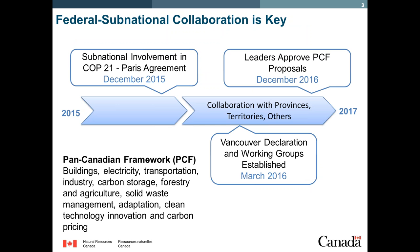Mobilizing the efforts of all levels of government in Canada, as well as engaging Indigenous peoples, civil society, business, and individual Canadians, is a key factor in achieving progress towards both our short-term and long-term outcomes. The focal point of federal, provincial, and territorial efforts in Canada over the last year has been on developing the Pan-Canadian Framework on Clean Growth and Climate Change, or as we call it here in Canada, the PCF, which was formally adopted in early December by Canadian Prime Minister Trudeau and provincial and territorial leaders.